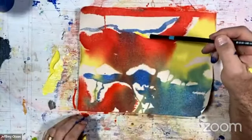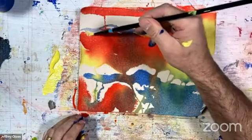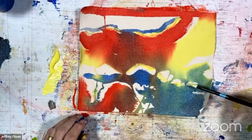And go back in and paint. And now you can see the dry brush marks and the difference in how that works. Oh, wow. Which I think would be a really fun way of playing with it, since it is a heavy body paint.